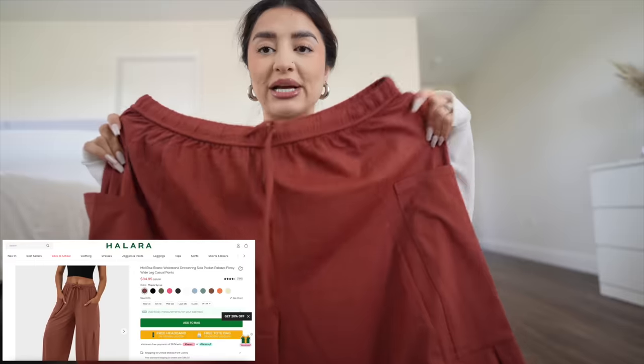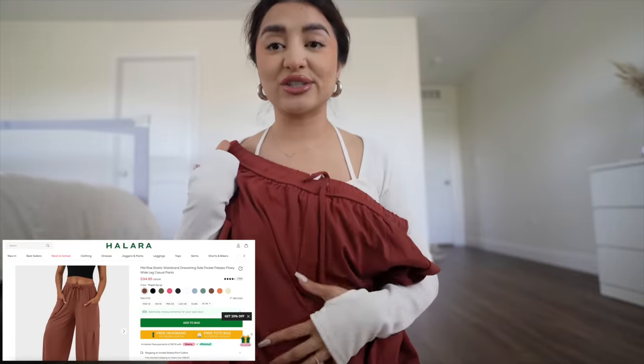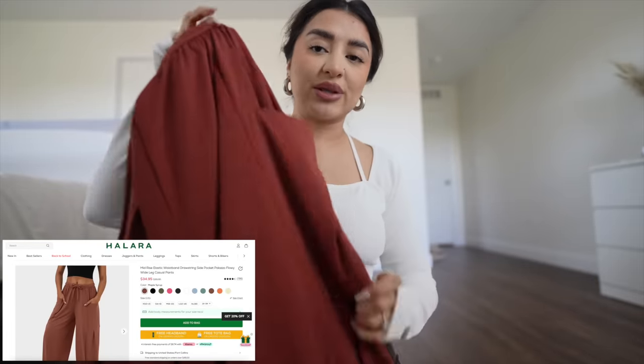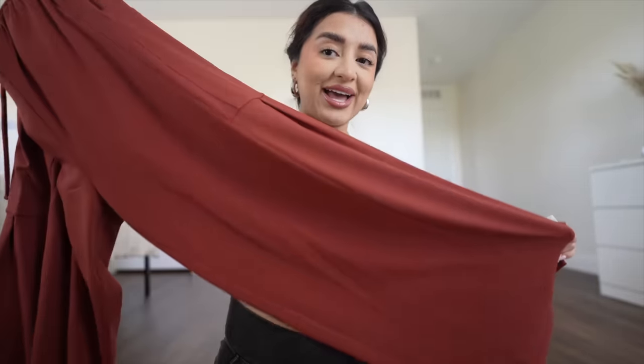Here I have these mid-rise wide leg pants. The color is so beautiful. I think it's a perfect transition color from summer into fall, so you can wear them during both seasons. And look at how stunning.